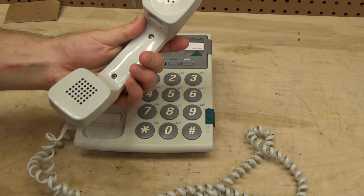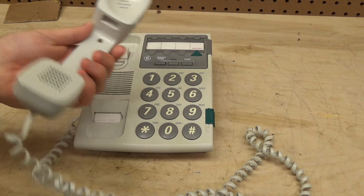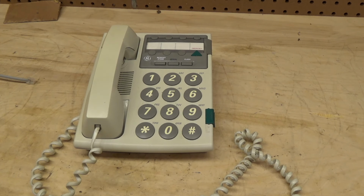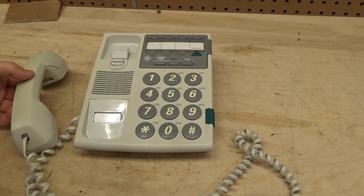I like these handsets, they're very ergonomic, they sound good, they talk good, not too much wind noise. This telephone is very similar to a model that we had in the family pretty much for my entire life. It was another very large button unit with the speed dials on top. And I remember it had the huge hook switch like that.